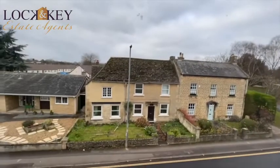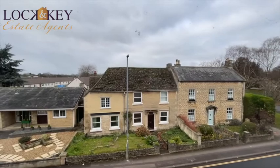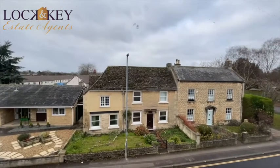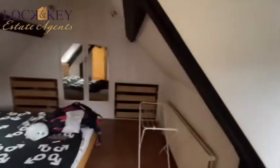And that property there I had sold also. That was called the Old Forge years ago. And that again is full of character. They're all full of character along here, which is why this one is a grade 2 listed building.